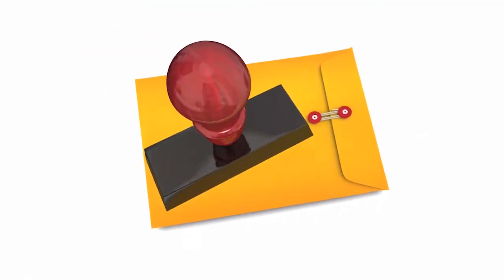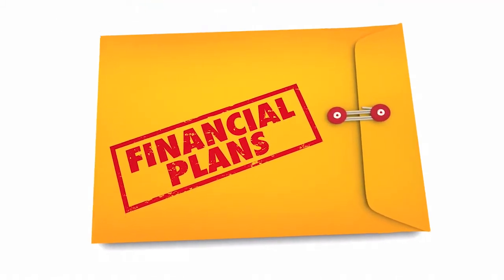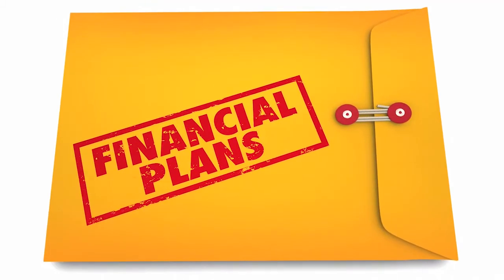I know the name kind of says savings plan. You may be thinking it is kind of a savings account, like a high interest savings account of some sort. But the RRSP is actually an investment account, very similar to the TFSA. It's just one of the options that you have, and each of these investment accounts have their own unique characteristics.